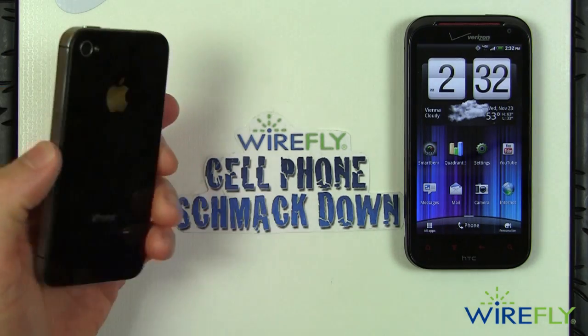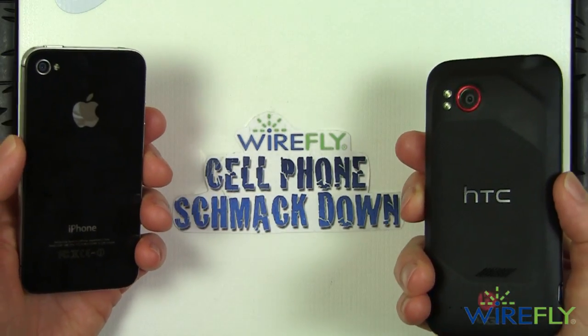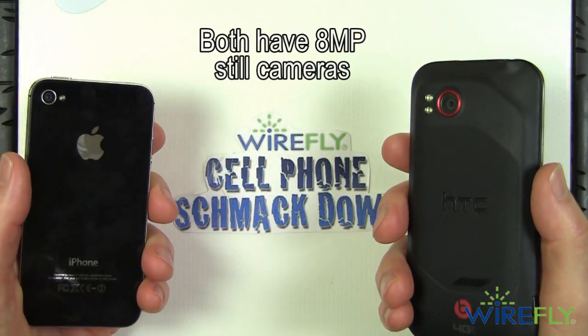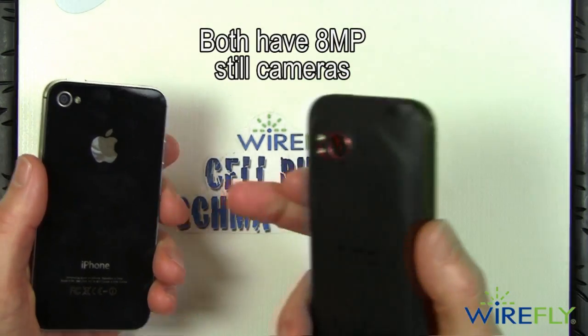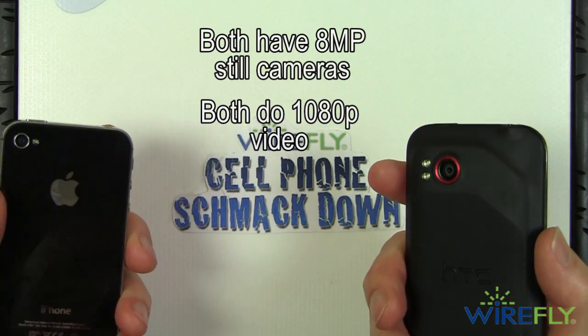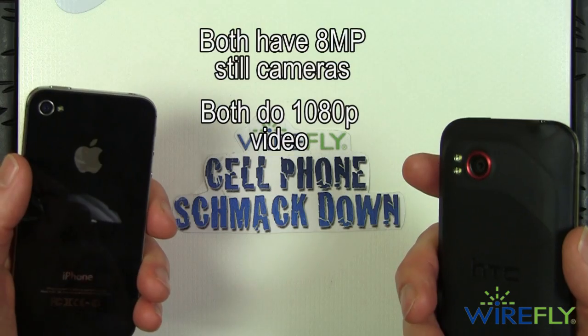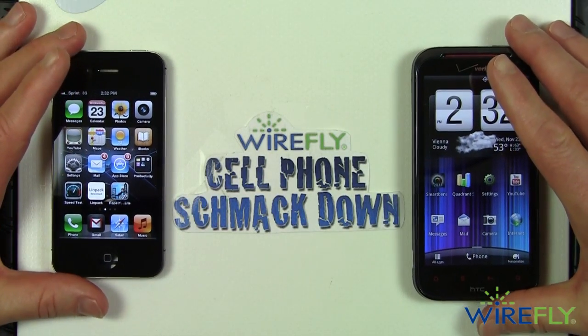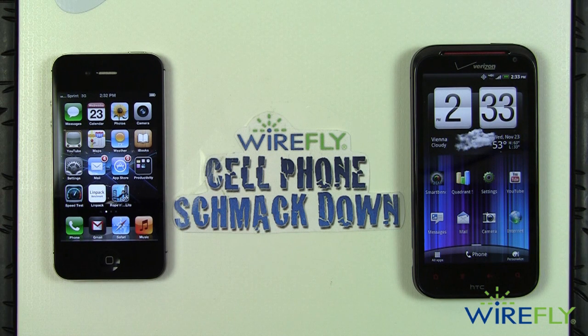Let's talk a little bit about the cameras. They both have cameras. Here it is on the iPhone, and here it is on the Rezound. They're both 8 megapixel still image cameras. You have a single LED flash on the iPhone, dual LED flash on the Rezound. Now, I took photos with both of these, and I didn't get the same models in both of the photos, but let's go ahead and take a look at that.